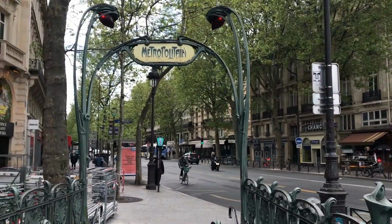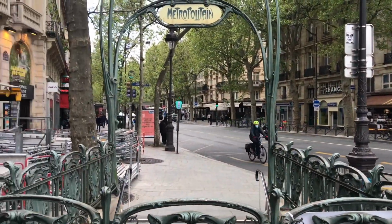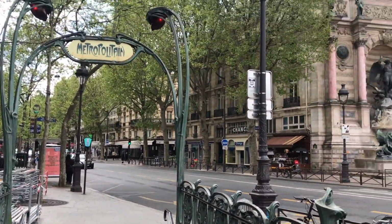Maybe a few words about this metro station. It is quite characteristic. Wandering in Paris, you're gonna see thousands of those metro stations.